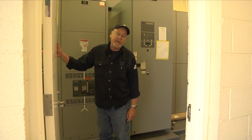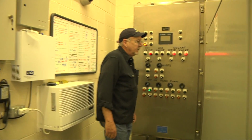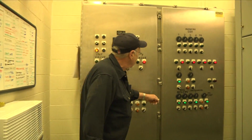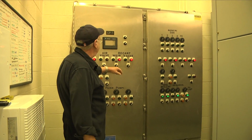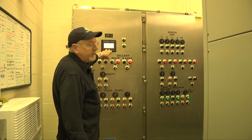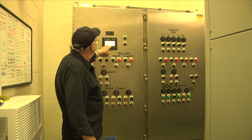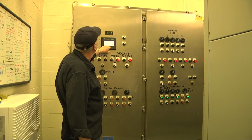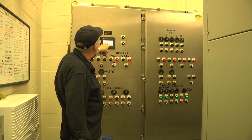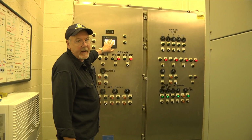This is our motor control center. This is where all the controls are that run everything in here. These are the two panels for both SBR units. This is the PLC readout that shows us the depth. It shows what's running. It shows the DO level. It shows the aeration time mode, and you can set everything for your timers. They all can be set through this panel.